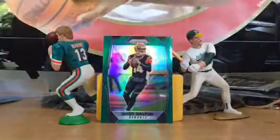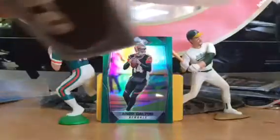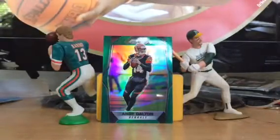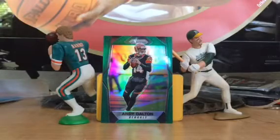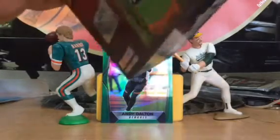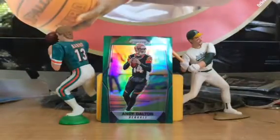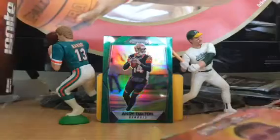All right, see what I get. This is the ninth. This is 2012. So I get two packs.